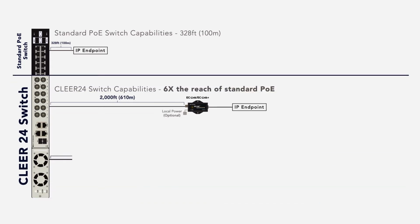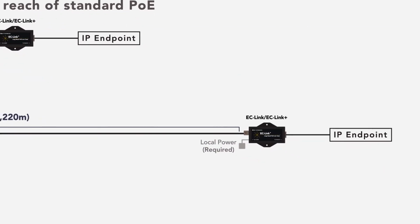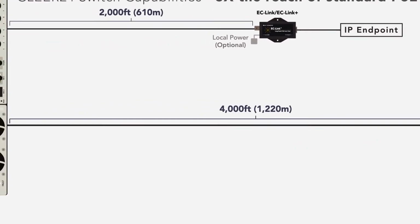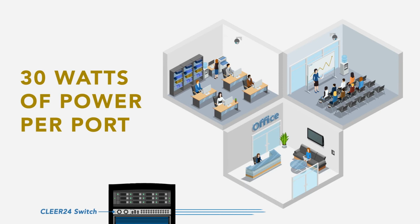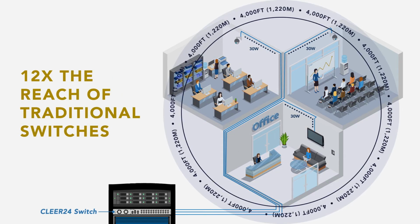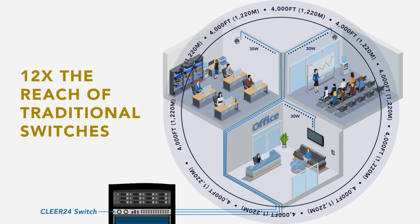Now, the CLEER 24 switch, along with locally powered EC Link or EC Link Plus adapters, can extend 10 megabits per second connectivity to 4,000 feet, 1,220 meters reach, 12 times the distance of typical switches. With up to 30 watts per port and no speed degradation with distance, CLEER is designed to support the most demanding IP cameras with plenty of bandwidth to spare.